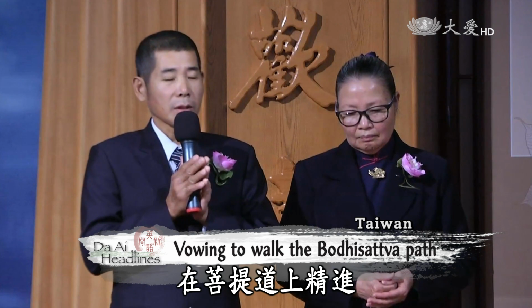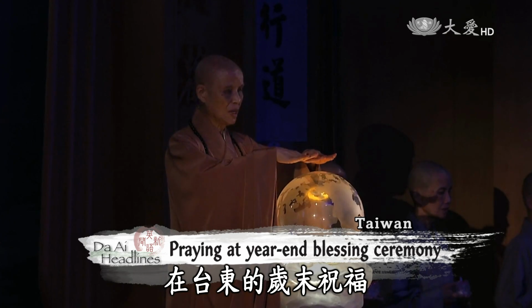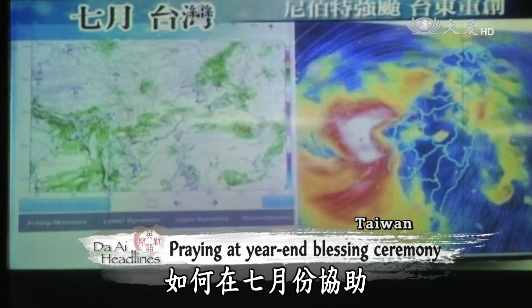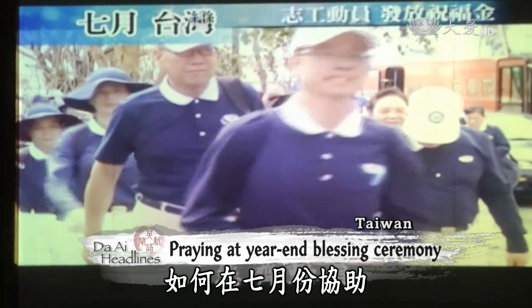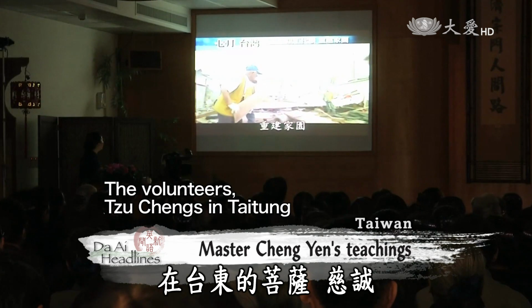At the year-end blessing ceremony in Taidong, people are reminded of how Tzu Chi volunteers have helped people devastated by Typhoon Nepartak in July.